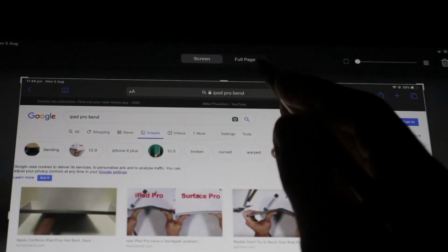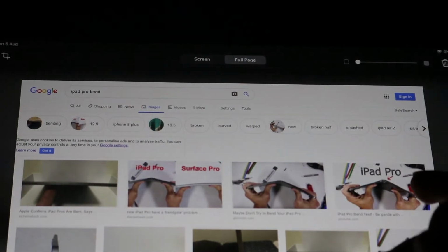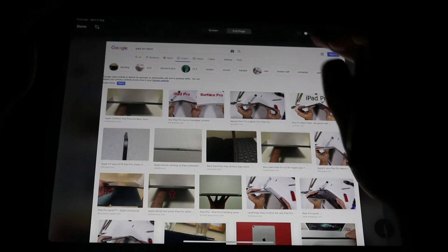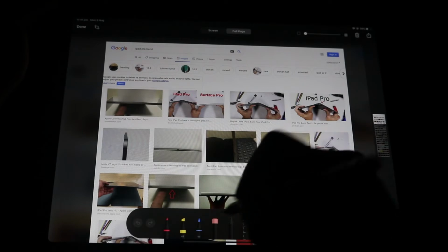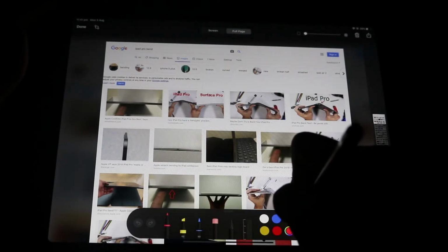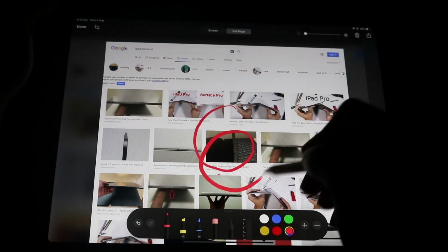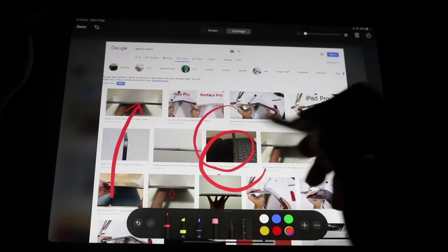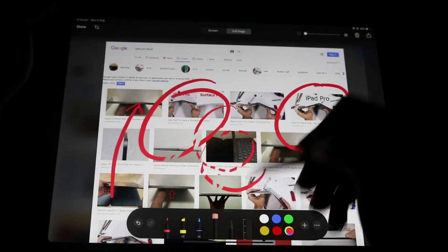Now, another good thing about iPadOS is that whatever you screenshot, you can directly annotate on there. You can also make it into a full page screenshot. Obviously, this isn't a very good example, but if you screenshot a document, or a website page like a news article, you can scroll down and just do whatever you want. You can highlight, write, delete, copy, paste, and you can just send that to someone, or you can just keep it just like this. So that is a very nice touch as well.